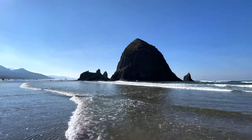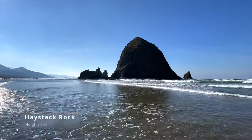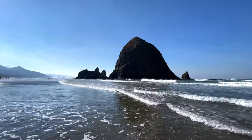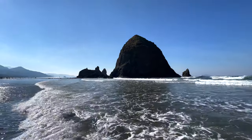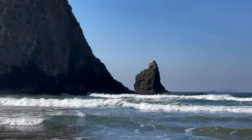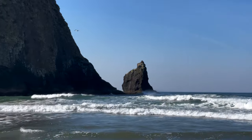Haystack Rock is one of the most famous rocks on the Oregon coast. It's also the third largest intertidal rock in the world, towering 235 feet above sea level. About 15 to 60 million years ago, lava flows from the Blue Mountains in Columbia Basin formed this basalt rock. It was once joined with the mainland, but years of erosion have separated this monolith from the coast.